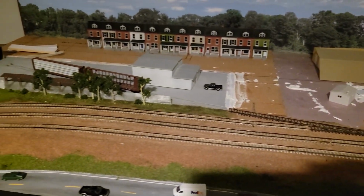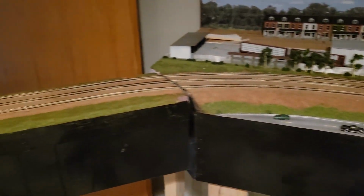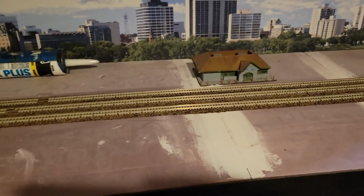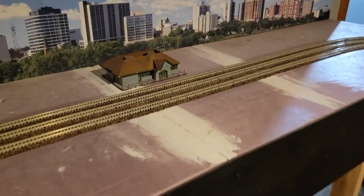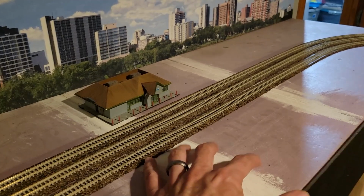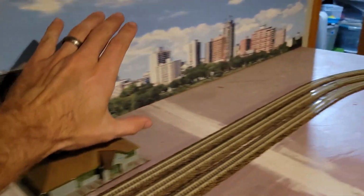This is Heller Lumber, which is a real rail served industry in Arlington Heights. We pass through the first lift out, and then this will be the future downtown Arlington Heights. That station's just a stand-in from the first version of the layout at the old house. The new station will be on that side because I want to have a road there, and I want to have low relief buildings because there's some pretty cool buildings in downtown Arlington Heights, and I want to try and scratch build and represent those pretty well.